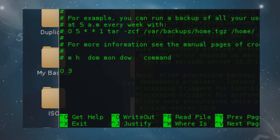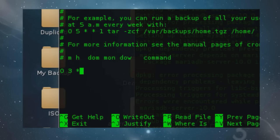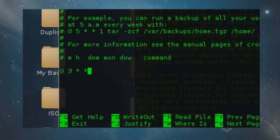Exactly. Day of month. Do we want to run this on the 1st of the month? On the 10th of the month? Oh, let's go with the 14th. Or do we run this at 3 o'clock every day? Every day. All right. Of which month? Every month. I want to run this every day. I don't want to just run this in December. Maybe I do. Let's run this every day of every month at 3 o'clock a.m.